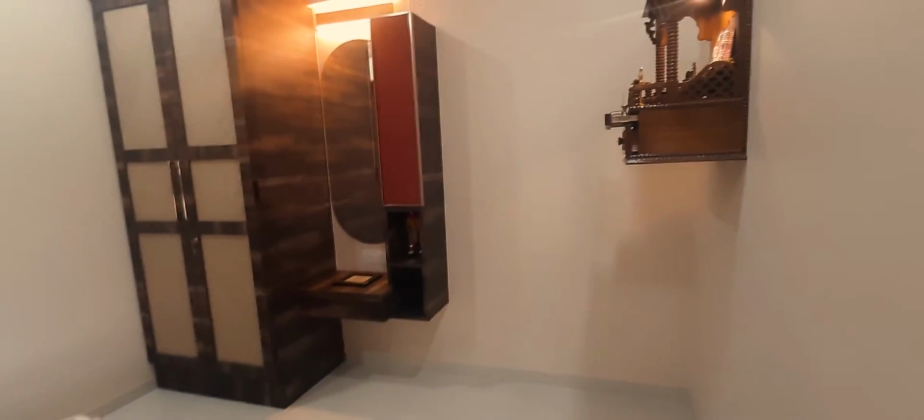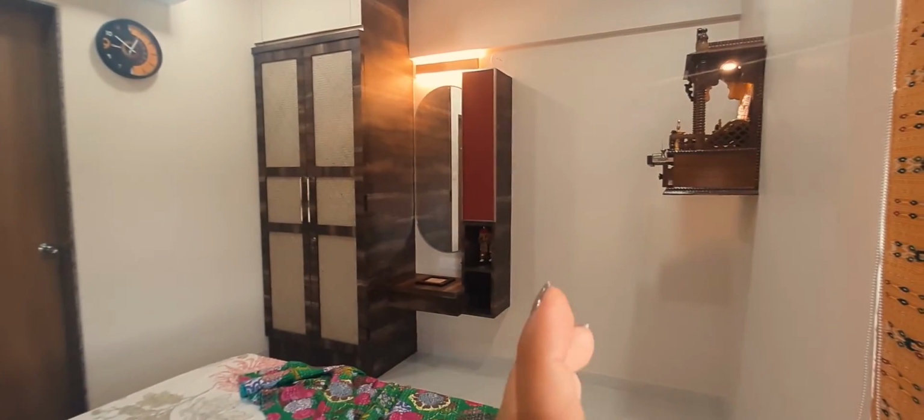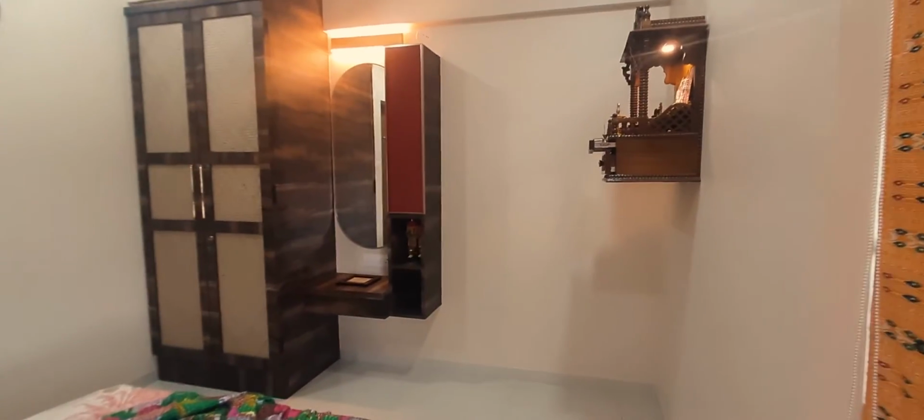We've kept the dresser levitated because they wanted the space to feel clean and blank. And this is a space here which we have left for the future, if they want to add a chest of drawers here, if they want to add a desk here. So as their requirements change, because right now they're just a couple and they plan to have a family later, as and when they decide to have something, we have left that space in the room to do so.